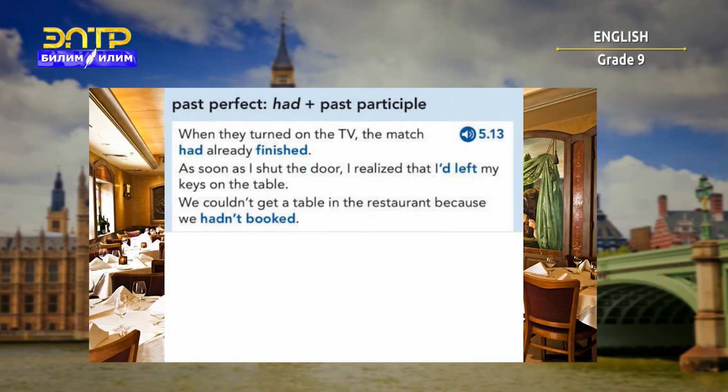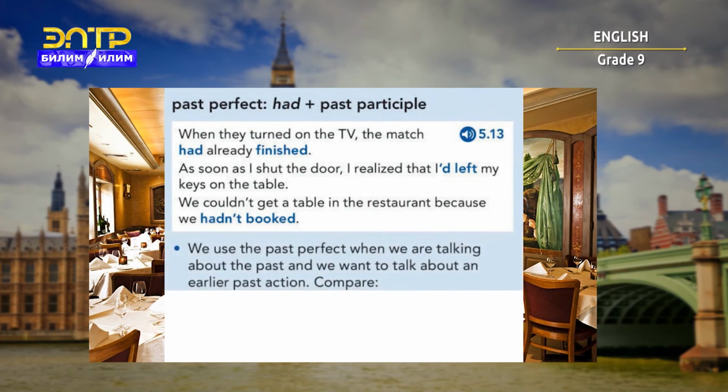Past perfect. Well, if you read the sentences, you can get the meaning, and I'll explain when to use these. When they turned on the TV, the match had already finished. As soon as I shut the door, I realized that I'd left my keys on the table. We couldn't get a table in the restaurant because we hadn't booked. So we use the past perfect when we're talking about the past and we want to talk about an earlier past action. So let's compare.